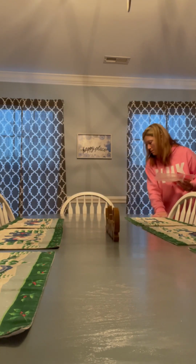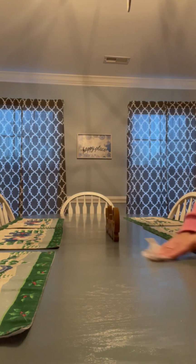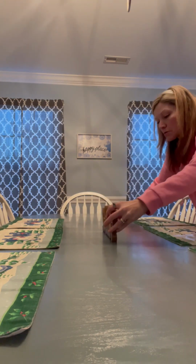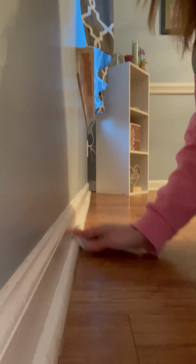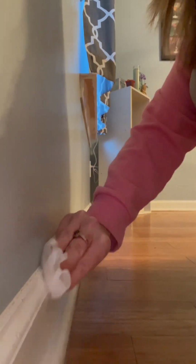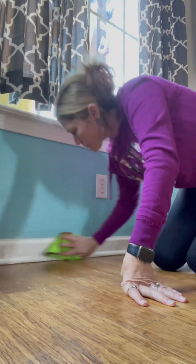And next, I'm just giving my dining room table a good wipe down and a good clean to remove dust and debris. And next, you see me going along the bottom white borders of my walls. Those also collect dirt and grime really fast, so I try to wipe those down as often as I can.